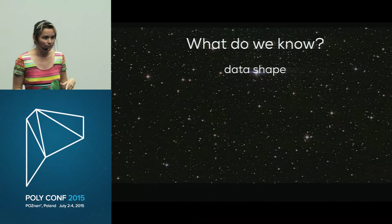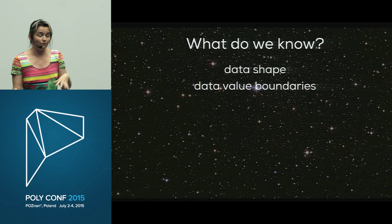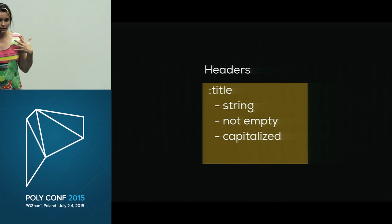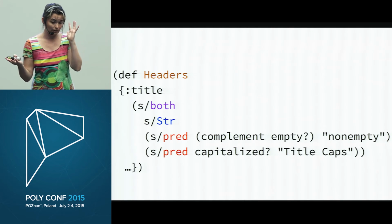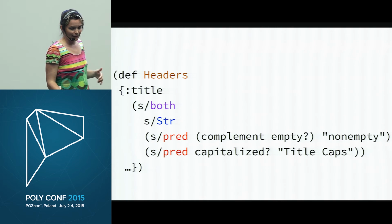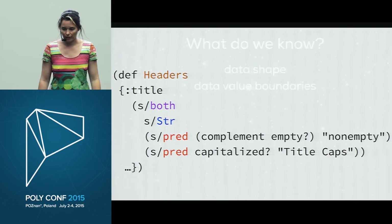But to get a little more detailed, what can we specify in schemas right now? We can say what is the shape of the data. We saw that. We can say what are the boundaries of the values, because, of course, this is happening at runtime. I can check anything I want about the data, not just its shape. So, for instance, I could say that the headers have a title, which is a string, and it's not empty, and it starts with a capital letter. Sure. And I can do that because I can encode arbitrary predicates. I like how the both method doesn't just work with two. That's very Clojure-y. It works with as many as you want. Right, so I can put these value checks right in the types. I find that very clear.